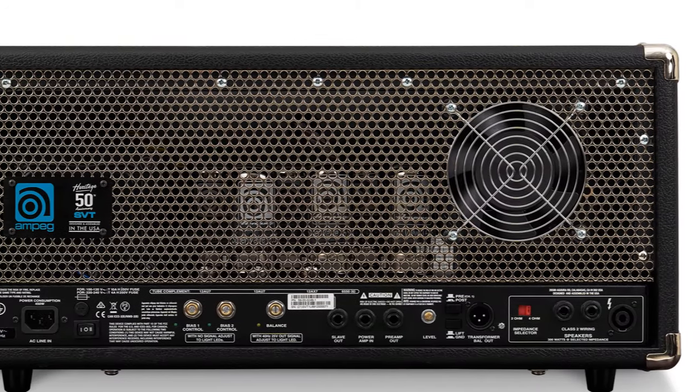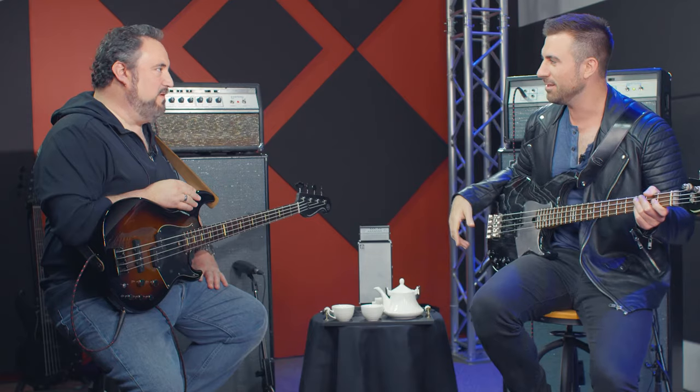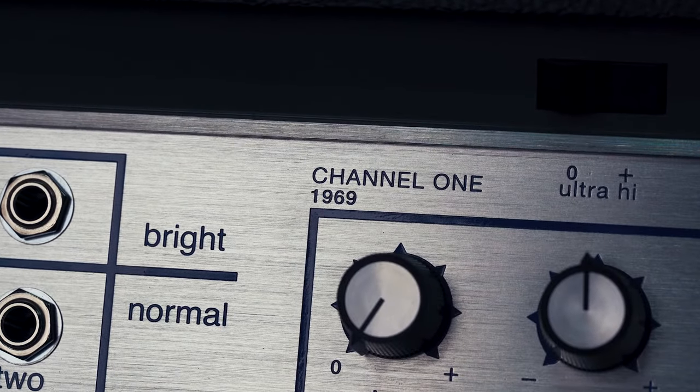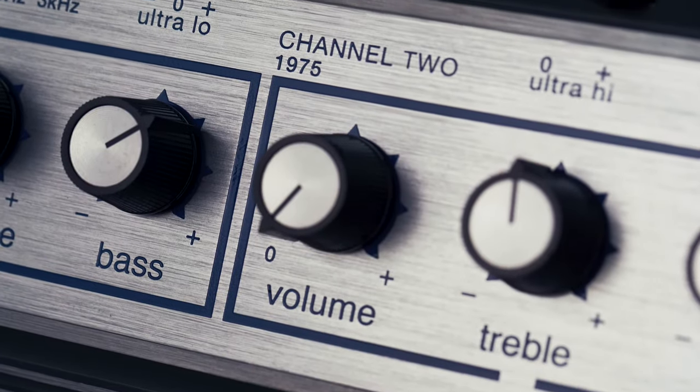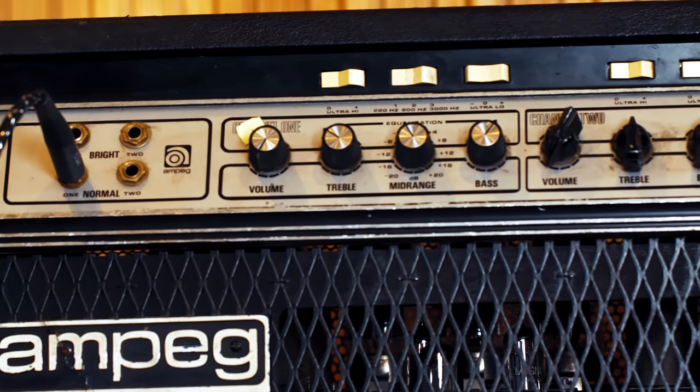Like you said, these are two channels, and I think most bassists forget about channel two. Right, they aren't using both channels. So we wanted to really utilize channel two as well. Channel one is voiced like the 1969, and channel two is voiced like the other Holy Grail era of tone, which is the mid-70s, the 1975 Magnavox era SVT.